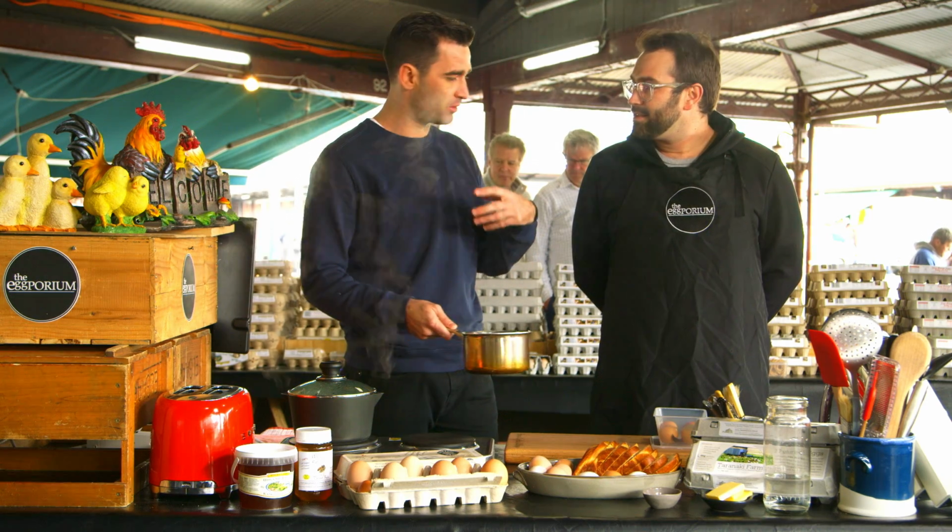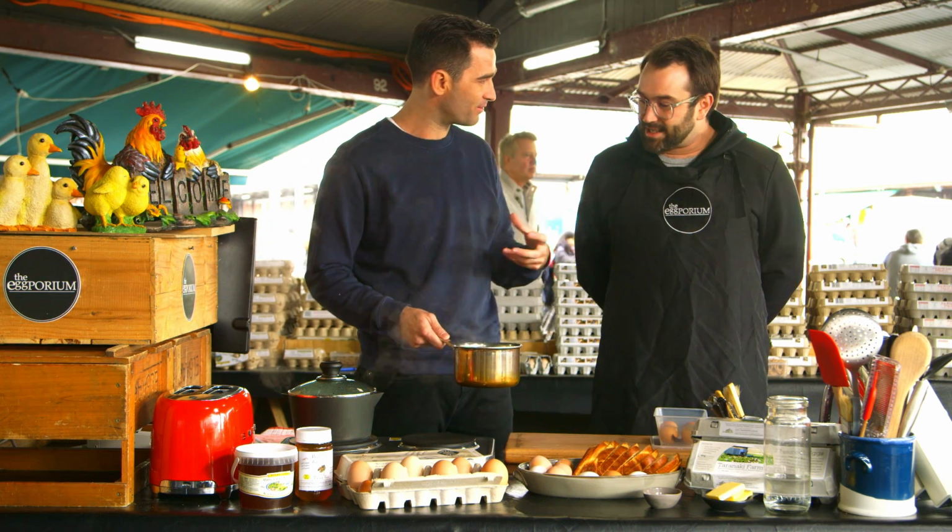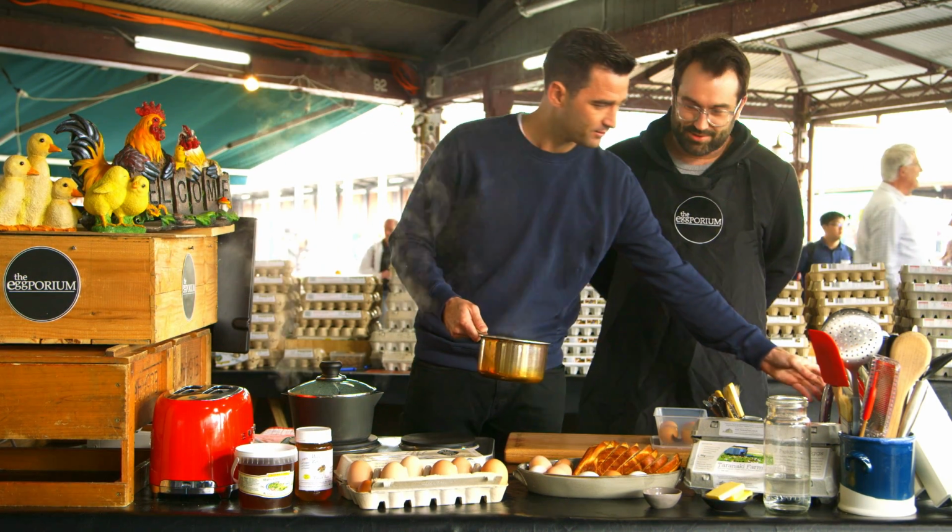This isn't a traditional caramel in the sense you're adding cream and butter to it. You're going to loosen it up. No, exactly right. So it's more of a caramel sauce. More of a caramel sauce.